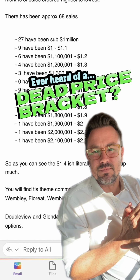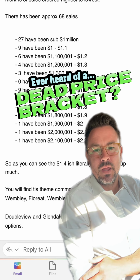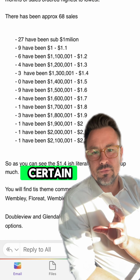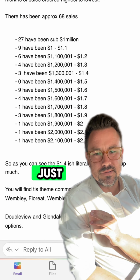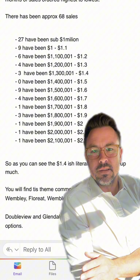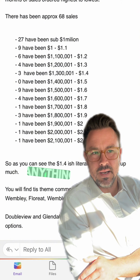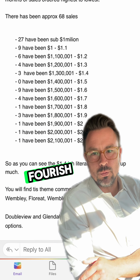Hey guys, I wanted to explain what a dead price bracket is. Each suburb will have one, and what it is, there'll be a certain range in each suburb where just not much product comes up. This is Mount Hawthorn, and I was talking to a buyer who's really struggling to find anything decent around 1.4-ish.